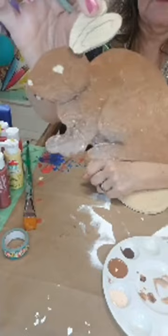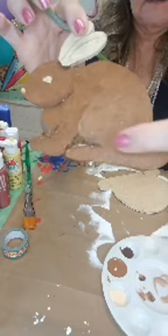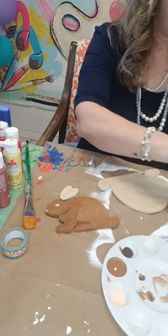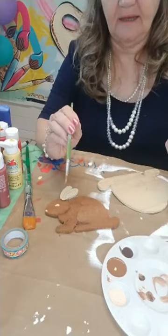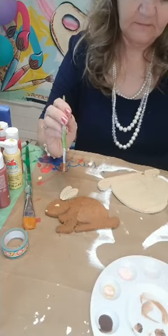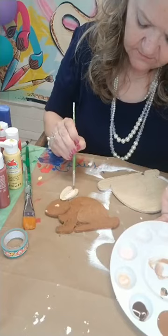So now you're getting that texture. You can see that lighter color of his leg, this part right here. And you can see the shades. And I'm going to paint his ears a pink. I'm going to start with cameo pink, and that's oily. Shake, shake, shake. I'm going to use that cameo pink to start with, and then I can add in some different pinks if I feel like I need to.